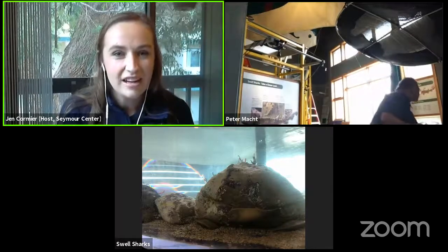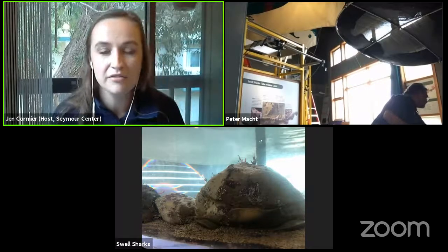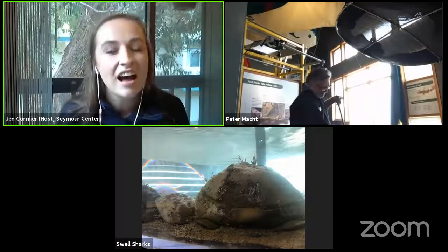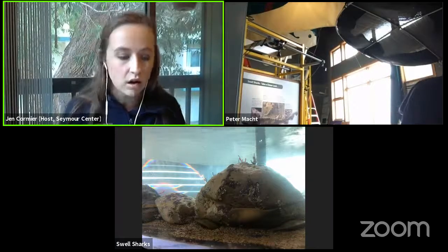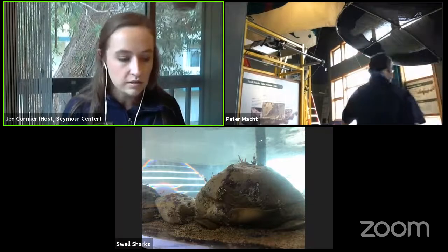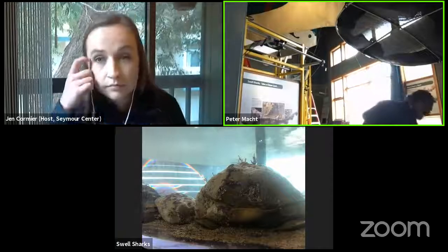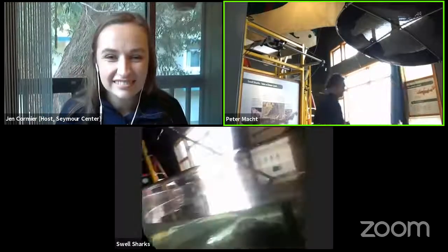Definitely. That sounds great. This is really wonderful. So you all got to see the food up close, which is so great. But as Peter is feeding, you'll notice that he's using these tongs to feed the sharks. So, Peter, can you talk a little bit more about why you would be using these tongs? Yeah, I like to use the tongs to keep our hands away from their mouths while we're feeding. It's just good practice.